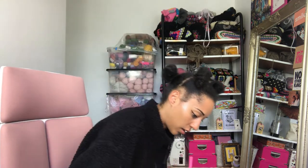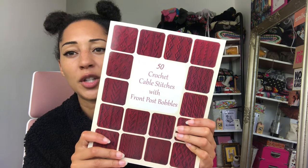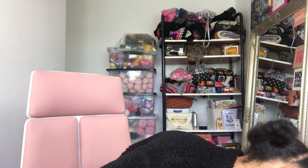I got some new crochet books. I got one on crochet cables. Don't know if I ever did show you that. But it's this one. 50 crochet cables. Some of them look so, so intense. I don't want to show too much, but I've got things like that that I really want to learn and get to grips with.